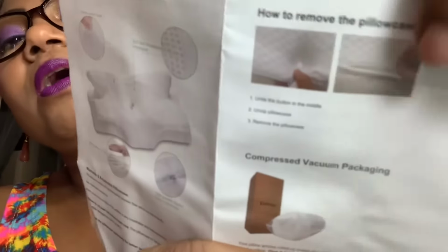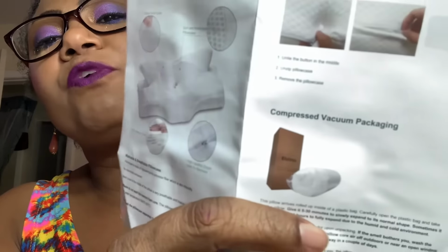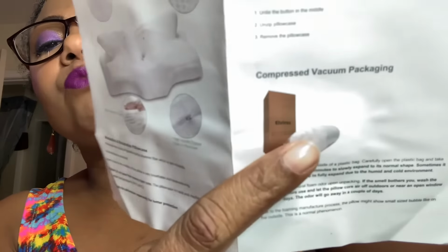It also shows you how to open the button in the center, unzip it for washing. This is how it comes in the box, rolled up, and like I said, it doesn't take long to achieve its shape. So the product material: the cotton inner cover, there's also an inner cover underneath that outer cover, so that's cotton. It's soft and breathable, the outer pillowcase, which is true.